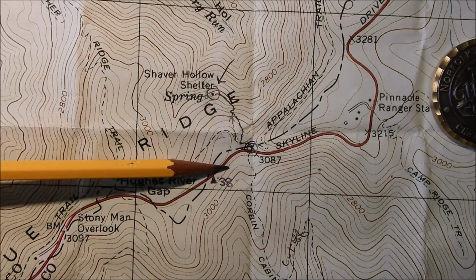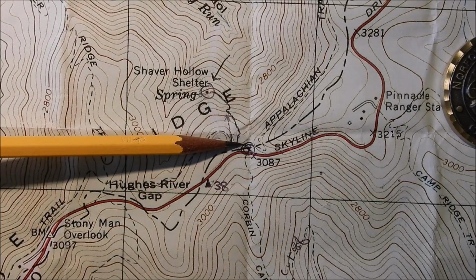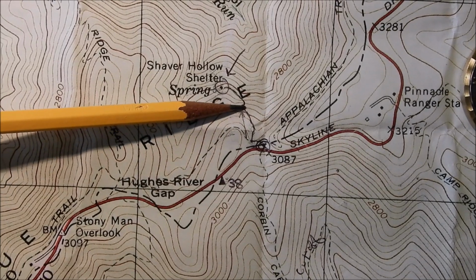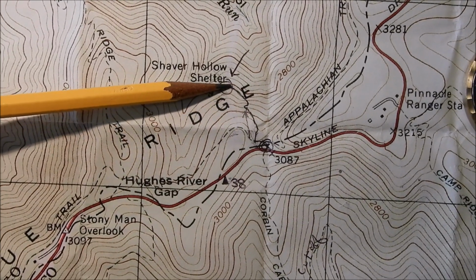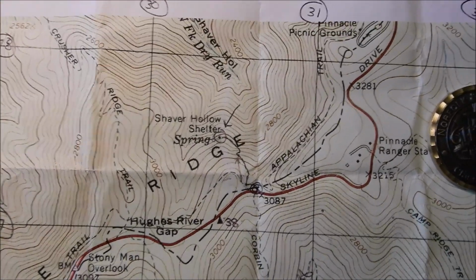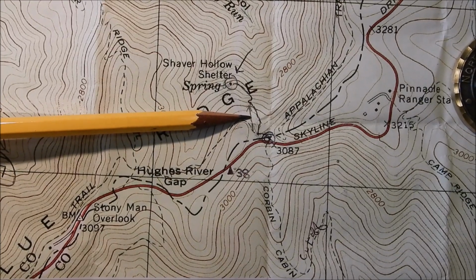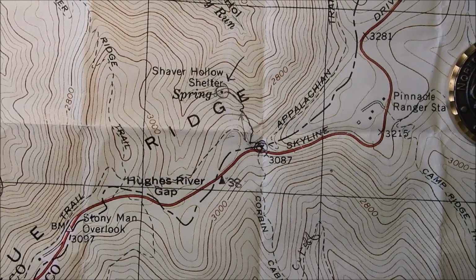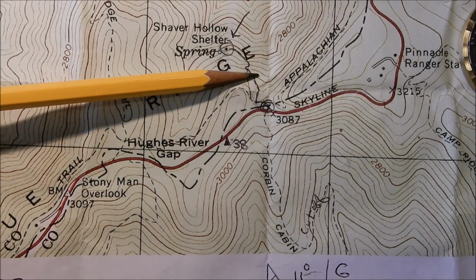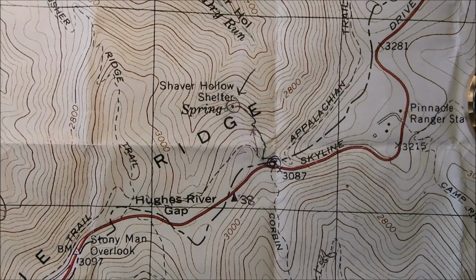So if you get lucky from up here, you might be able to make out the remains of the road, but you have to keep in mind this road going down there was just a dirt or gravel road, and it hasn't been used for 50 years at least. So it's pretty hard to make it out. But that's the key, is to go down here until you hit the road, and then just follow the road on down until you get down to the shelter.